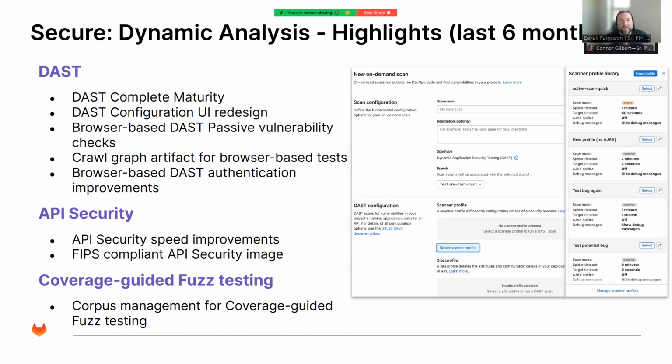So what we did in the last 6 months, the first thing to point out is that we reached complete maturity for DAST. We think that where we are right now with the addition of aggregated DAST findings and reduction of false positives, we are in a place where we can call it complete, and we're working on attaining the next level of maturity, which would be lovable. So looking forward, we'll be working on things to improve that.